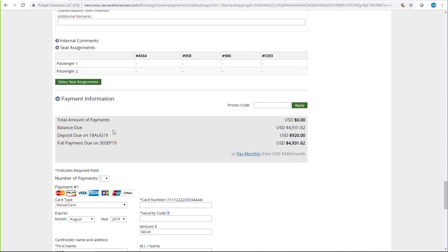Down here is your payment information screen. Not going to really touch base too much on that. It's pretty self-explanatory. It gives you the deposit date and the deposit amount, your full payment due date, and your actual total gross.